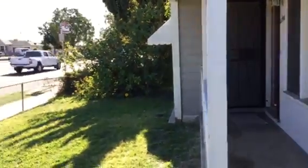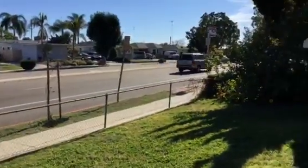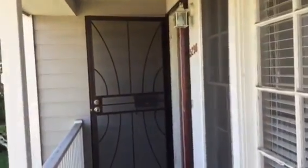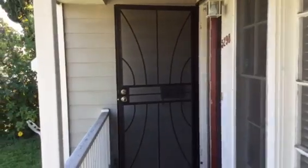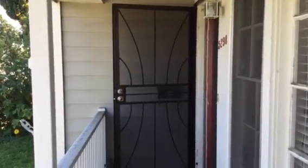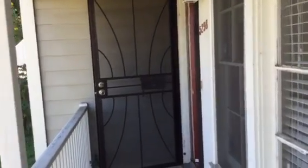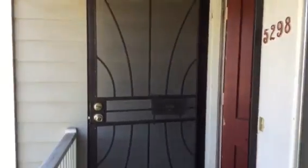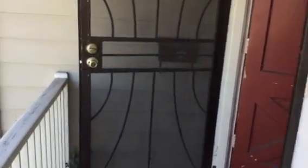Here we are at 5298 Waring Road. I'm going to go ahead and go through our move-out walkthrough here and run over both tenant-caused damage, along with just other damage and necessary repairs, along with mandatory repairs that'll need to be made in order to get the property rent ready. So here we go.